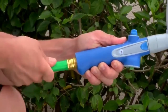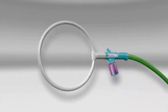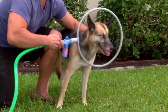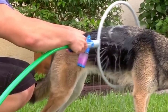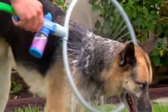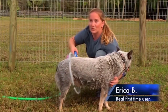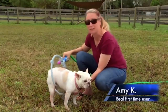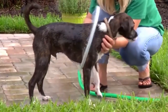Attached to your outdoor water hose, the Wolf Washer 360 adjusts to form a circle around your dog. Just add your choice of soap to the included container and attach it to the device. Adjust the circle around your dog and turn on the water. The soap is mixed into the water and is sprayed from multiple points around the Wolf Washer. Your dog receives a great all-around wash. The intensity of the spray can be adjusted to suit your dog's preference.